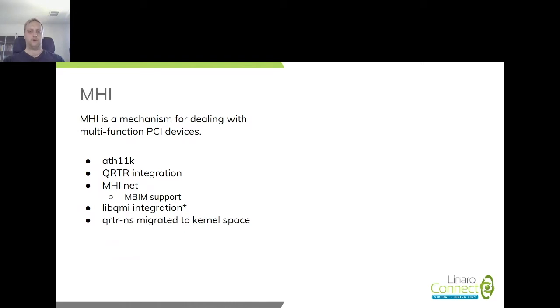There's been a lot of work going on to support the network interface exposed by these devices. So there is an MHI network driver, and recently there was support added for MBIM over this. So the MHI network driver can either be used with raw IP packets, or you can do RMNet over it, or MBIM, depending on if you need muxing or you want to use MBIM.